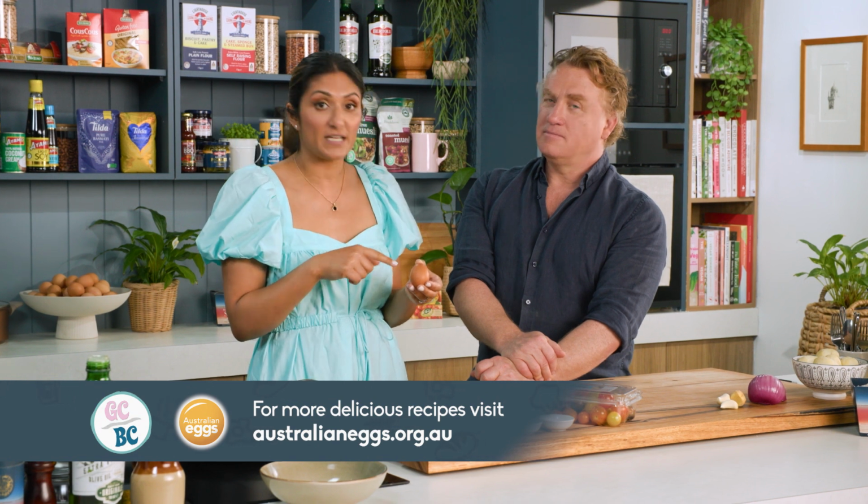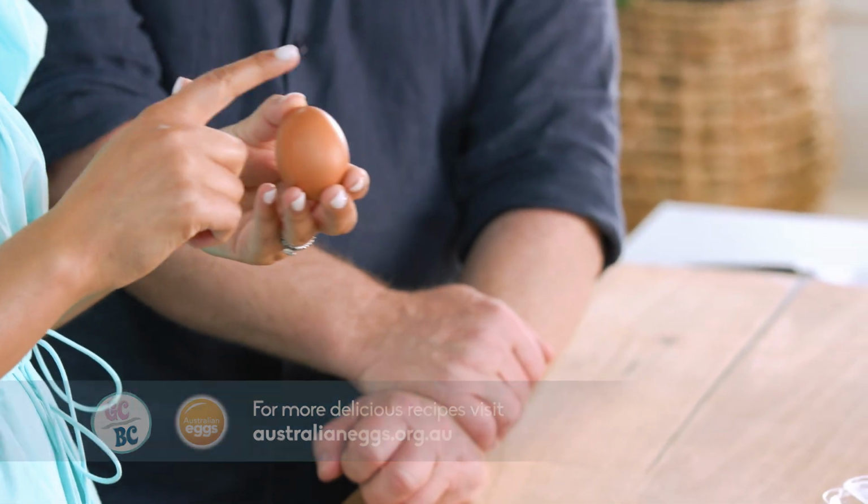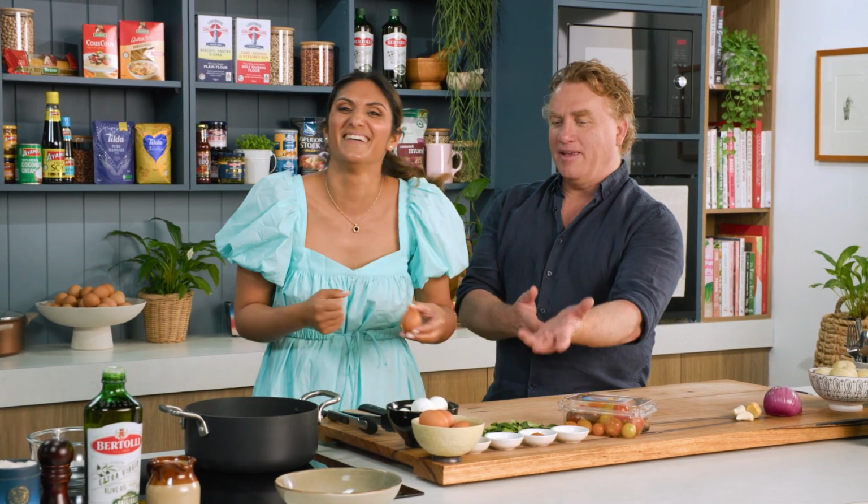These are beautiful, a great source of iron, nice source of protein as well. So this is going to be a vegetarian curry, but we're getting some iron and protein through a non-meat source.